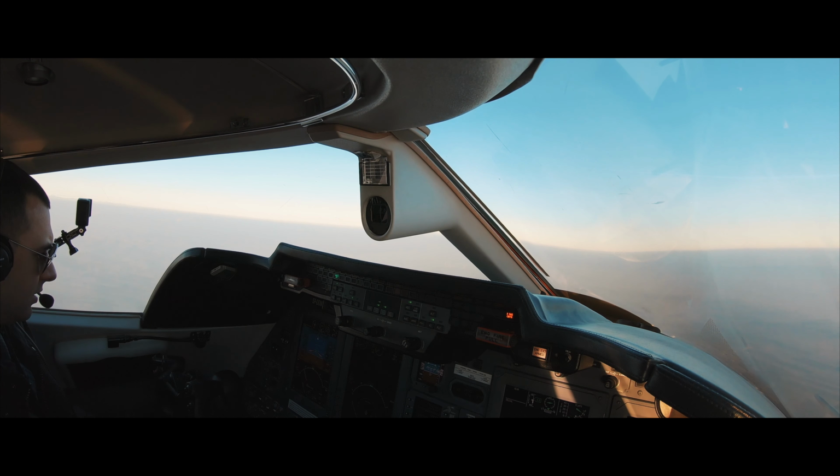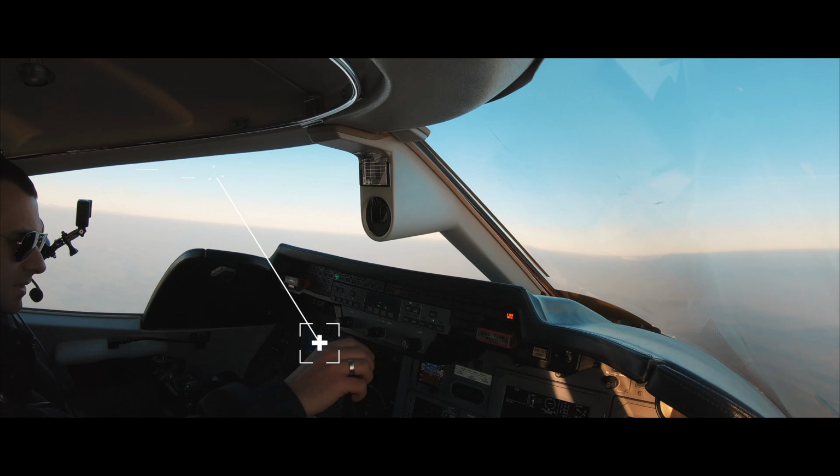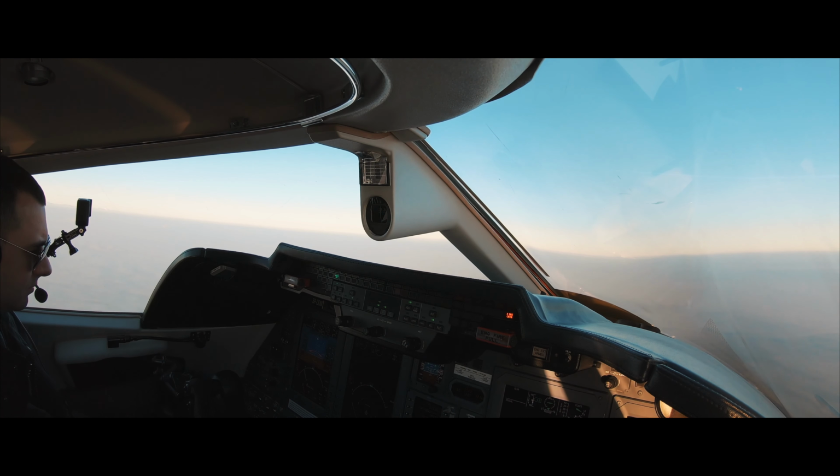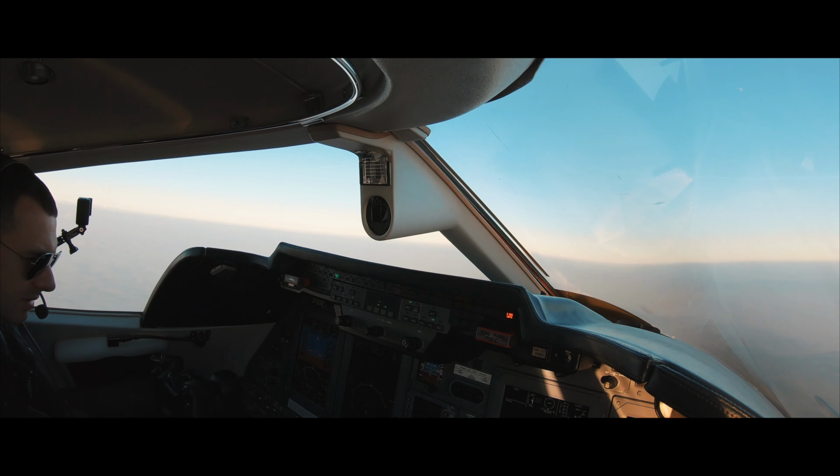And then MX-5 Mike, speed at your convenience. Free speed, MX-5 Mike. Austrian 1 Bravo Sierra, reduce at your convenience. Reduce at your convenience, okay, Austrian 1 Bravo Sierra. 5,000, vertical speed, altitude armed. Checked.